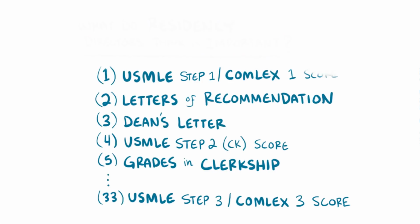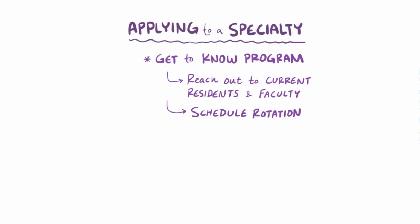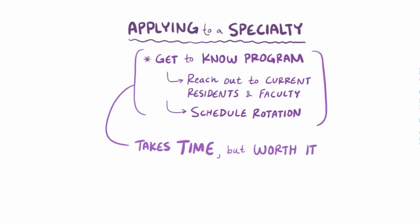So knowing what you want and what residency program directors want is a good first step. But then comes the process of actually applying to a specific specialty within a hospital system, some of which even have subtracks within a program. It's important to get to know each program you're interested in, because just like applicants, each one's different. Start by reaching out and getting to know current residents and faculty. Maybe even paying a visit or scheduling a rotation if you can fit it in your schedule. This all takes time, but it's worth the effort. The key here is to start early and get to know the various programs as well as the communities that house them.